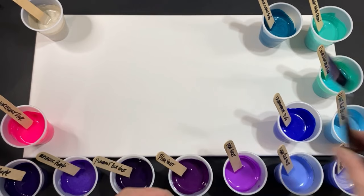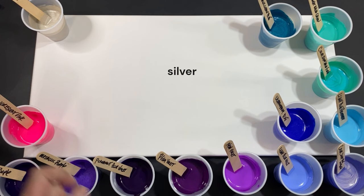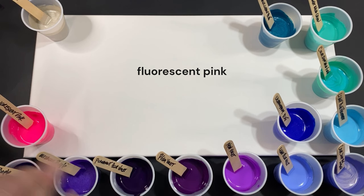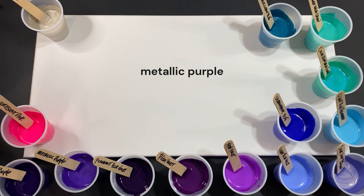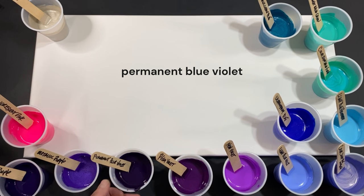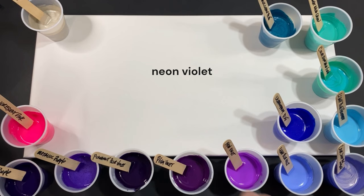Okay, let's start up in this top corner up here. Very simple. This is just silver, okay? Next, we have fluorescent pink. Then, favorite, dioxazine purple. Then we have this metallic purple. Right here is a permanent blue violet. Then prism violet. Then neon violet. But wait, here's some more. Here's a light blue violet.